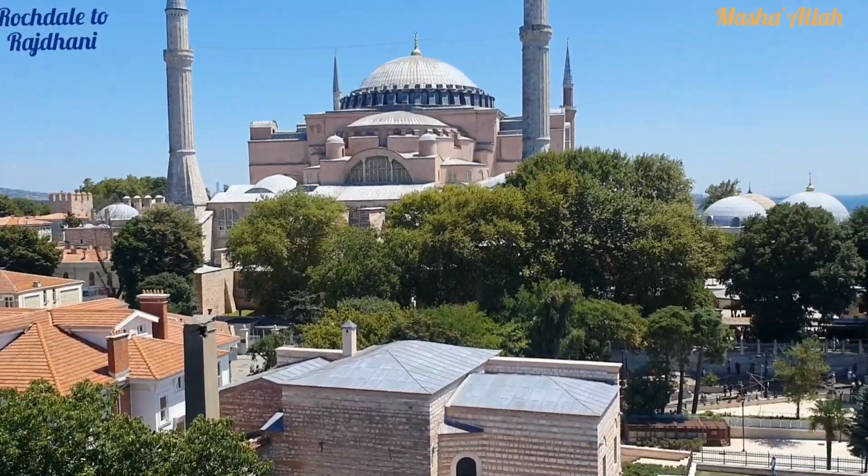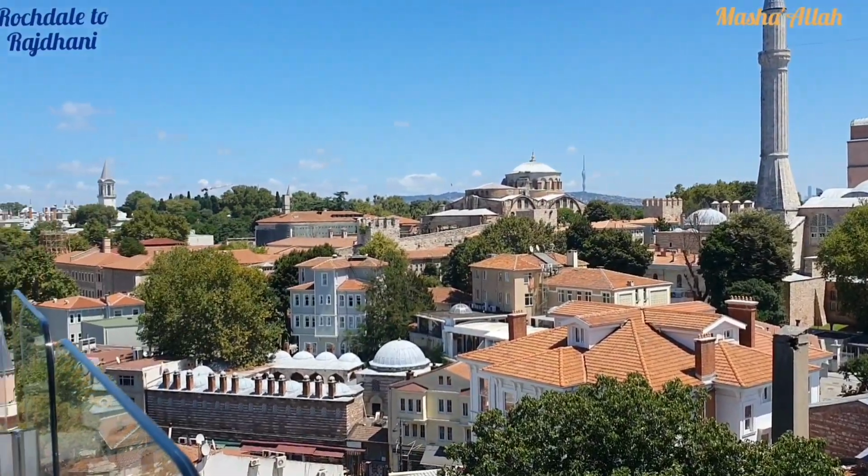Check this beautiful scene though. The top of our hotel.